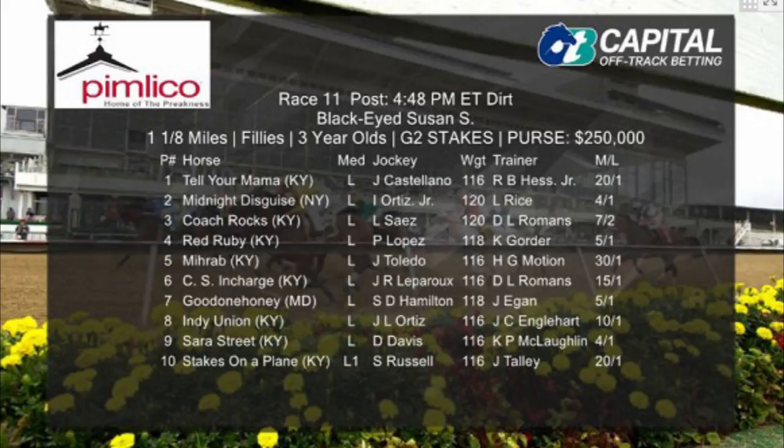She definitely is going to be tough, and I like Dylan Davis. We can't not talk about how great he's been riding this year. He really has been riding spectacularly in 2018. Even at the Belmont meet, he's been riding extremely well. So I like Sarah Street. If I had to pick one of the speed in this race, I would pick Sarah Street over Good One Honey. So I like Godolphin as well.